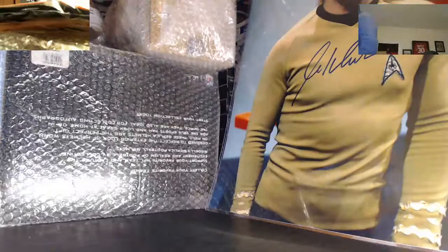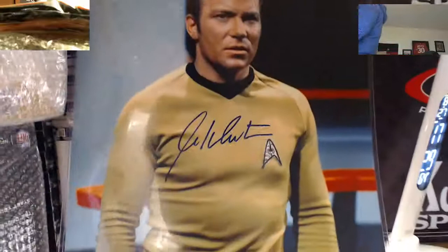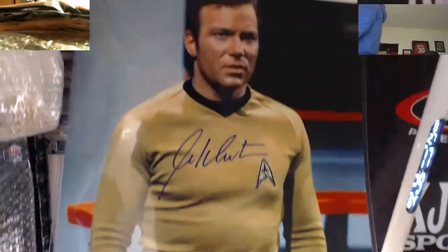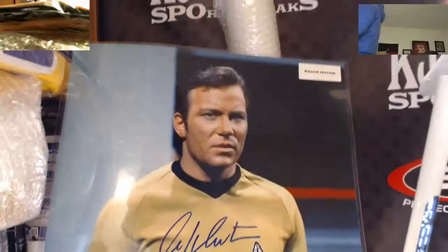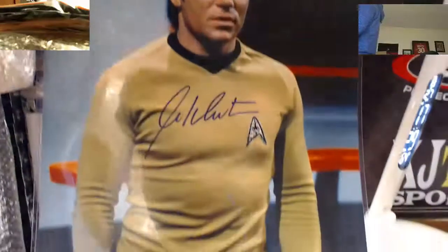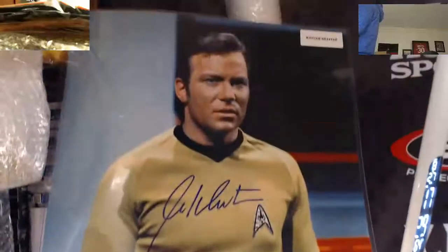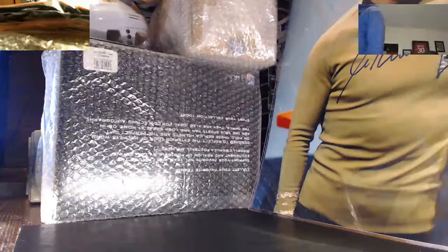And check that out. There he is, the Shat. We got the 16 by 20 version this time. William Shatner, PSA DNA. The non-hologram. The other one had a PSA DNA hologram on it. That's different. The Shat, 16 by 20. Hey, I like William Shatner or freaking Leonard Nimoy. Both those guys are just Americana all the way. Heck yeah.